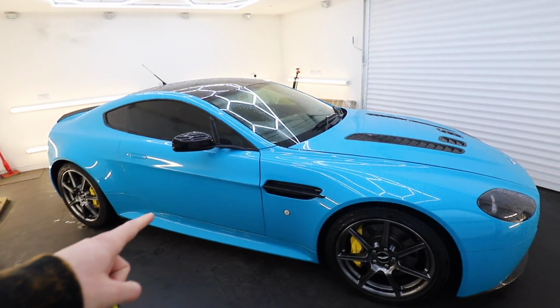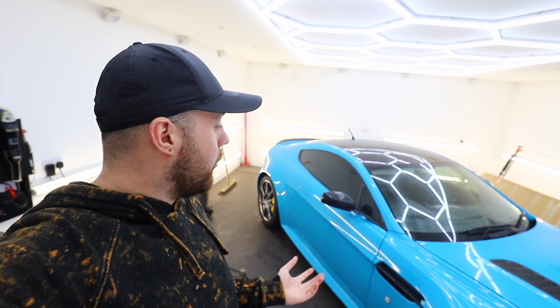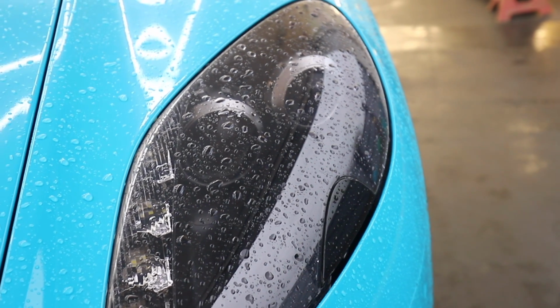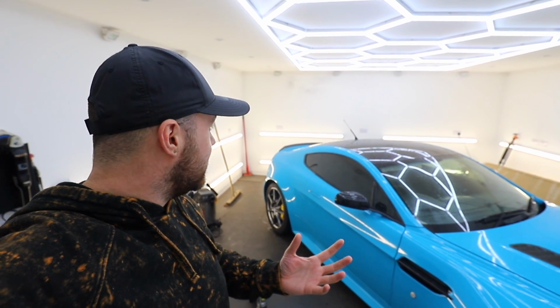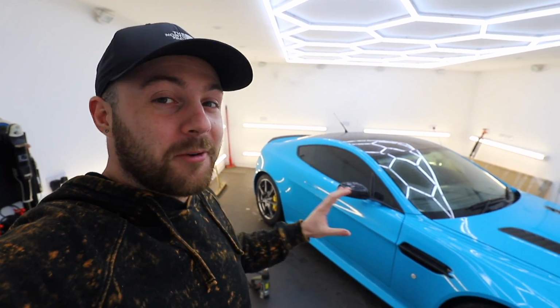Yeah, that looks much better. This car is one of those that I'd never thought I'd even own, let alone be customising it exactly like I have. And every time I drive it, it doesn't feel real. It's one of those experiences for me where I can't put it into words how special this car is to me. It's probably my proudest achievement to date.